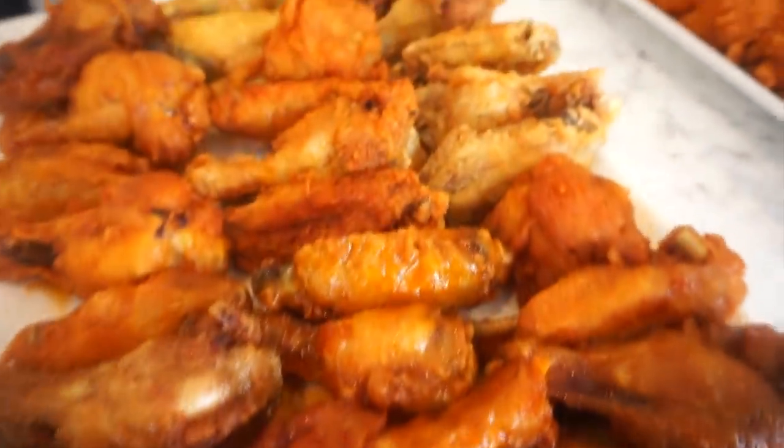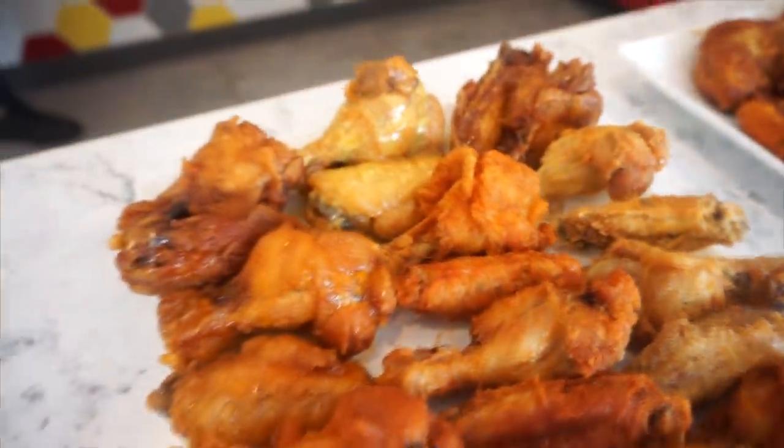So this is a chain of restaurants. They have over 40 locations across the United States. And here we are to do a wing challenge today. We are going to be eating a lot of chicken wings and a lot of chicken tenders.